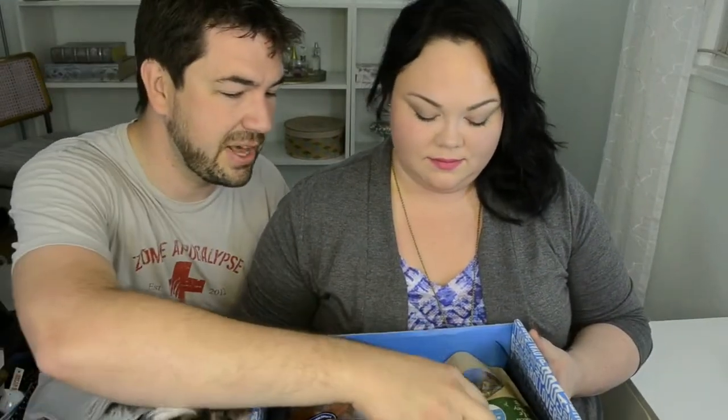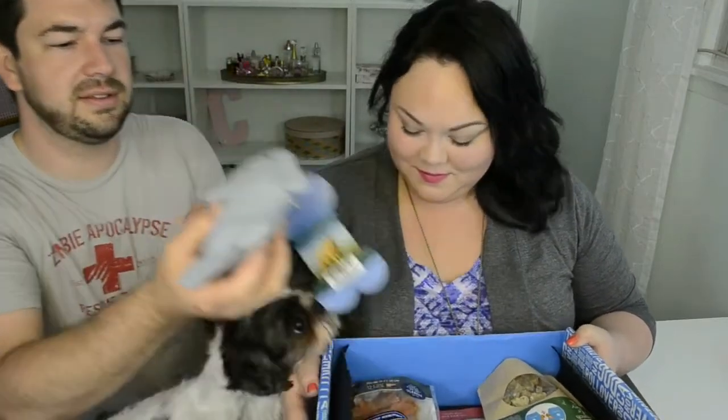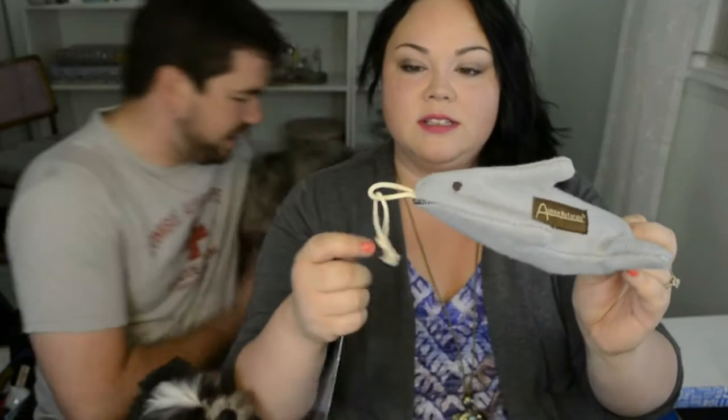All right, what are we going for next here? Okay, what's this thing with the lamb on it? It's not a lamb. It's actually a dolphin. Oh, this is, you put the little water bottle in it. It's made out of wool, it says. Wag Wool Dolphin, small. For small. She's already really excited about it. It's a dolphin. Okay. This is going to be her favorite part.